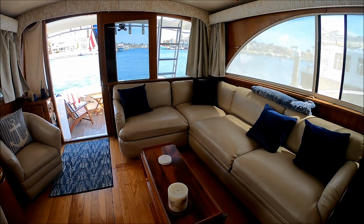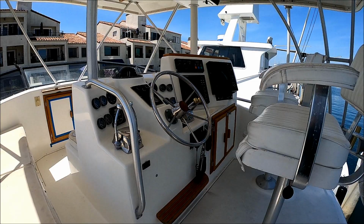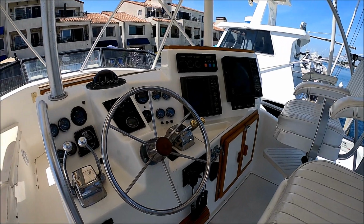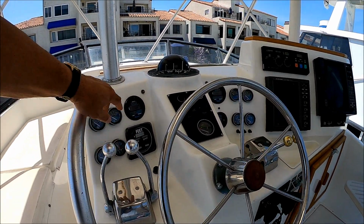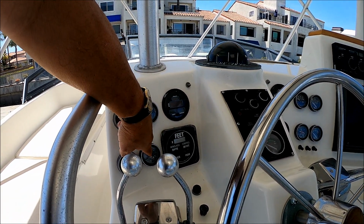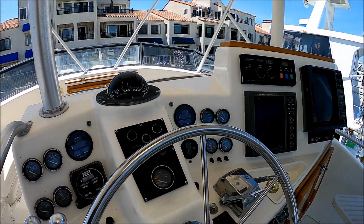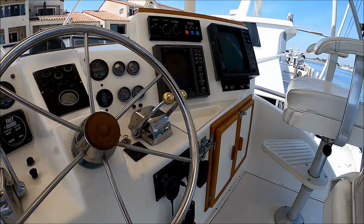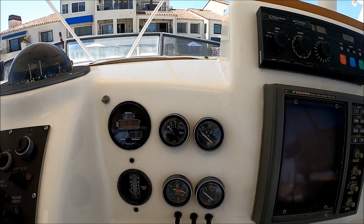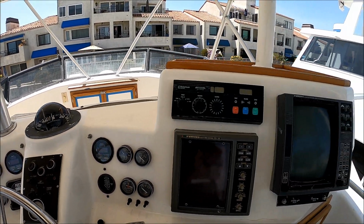From here, we're going to go to the bridge. Here we are at the bridge on Hosanna. You can see she's nice and spacious. Starting off here at the helm, we see we've got the destroyer wheel, throttles. We have a windlass line control right there, engine gauges, dual fuel flow scans, 5-inch compass. We repeat our gauges here for both motors. They have low hours. One's got about 350, the other has about 200 hours on it.